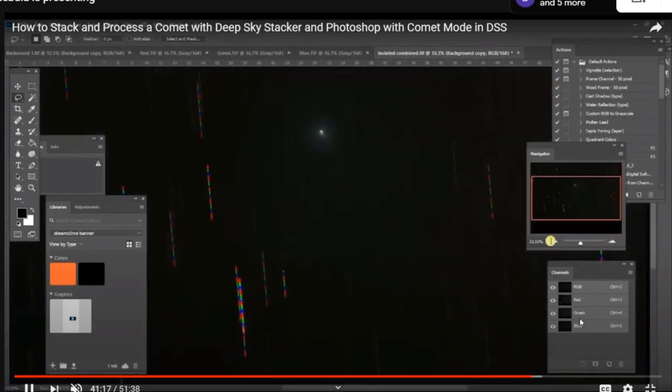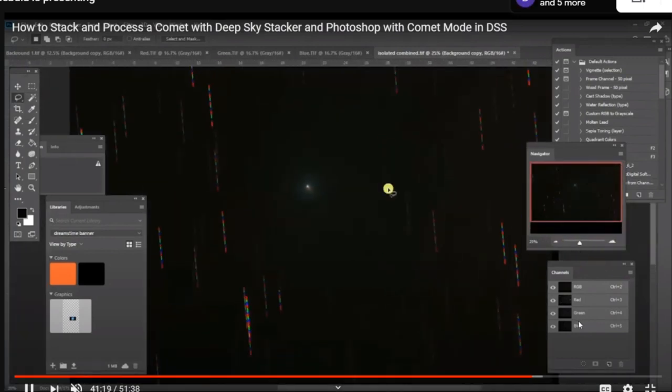Okay, now the main job is to get the background neutral. But also, what you want to do is keep this area right here. I'm drawing a circle. You don't want to touch that, because you're going to use that later to help blend in without ruining the glow.